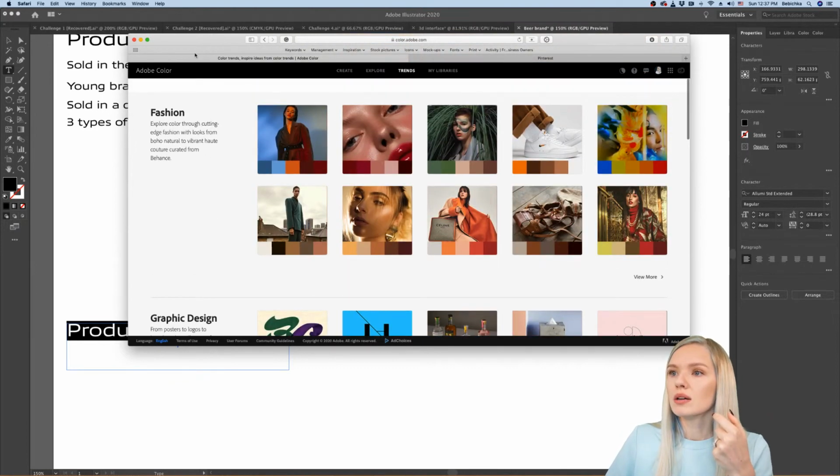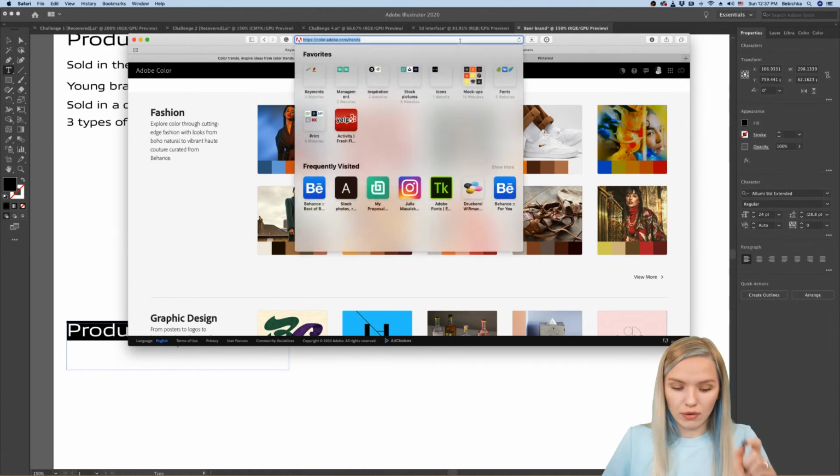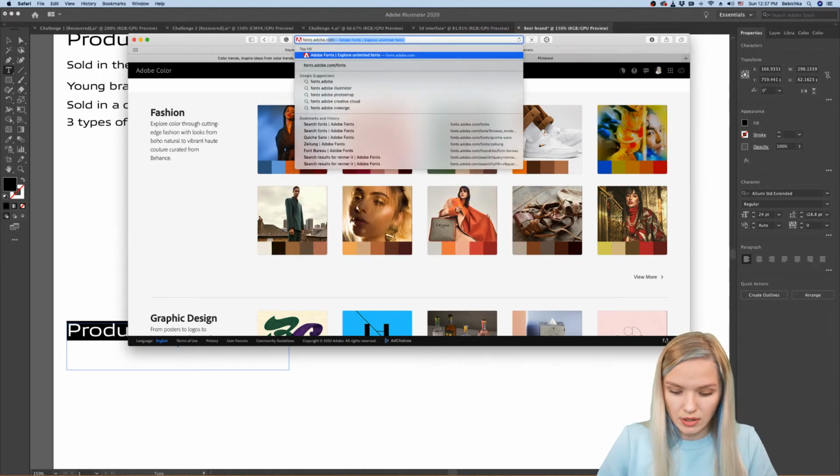Okay, so we have our colors. Let's take a look at our fonts. Fonts.adobe.com.